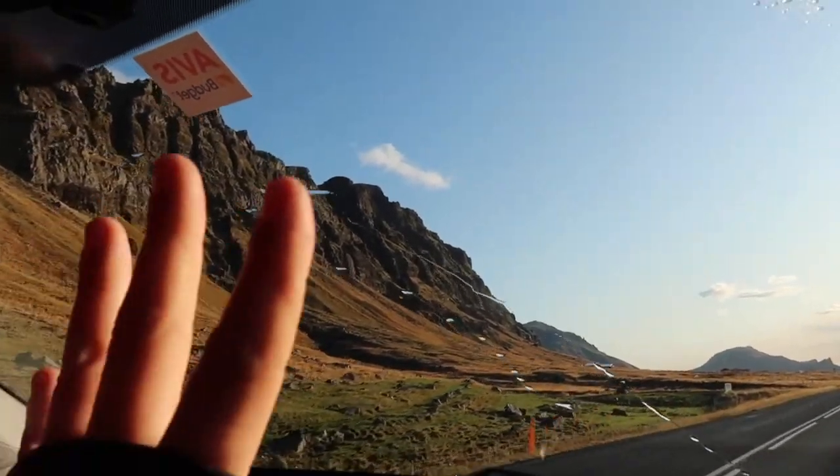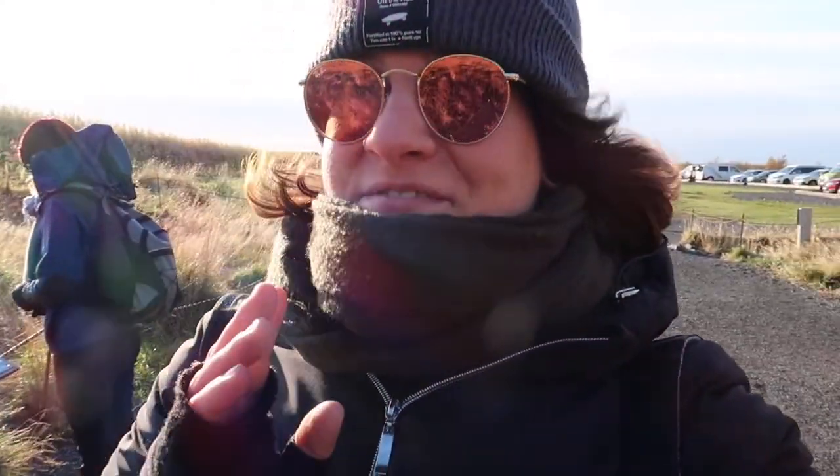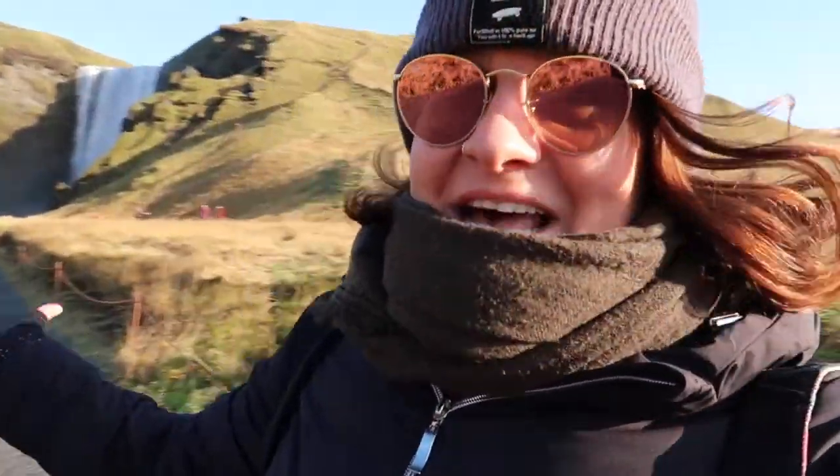Look at this beautiful mountain. So guys, the Skogafoss Waterfall is 62 meters high. And what is really interesting is that all of this actually used to be ancient seaside cliffs. So there, the ocean came up to here. And all of this changed, of course, now obviously. Otherwise we wouldn't be standing here. But it's crazy to think that once all of this was seafloor.